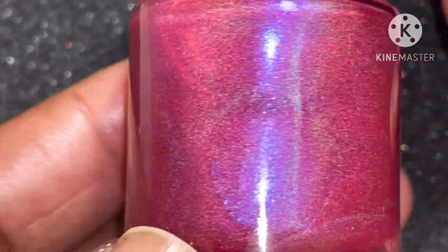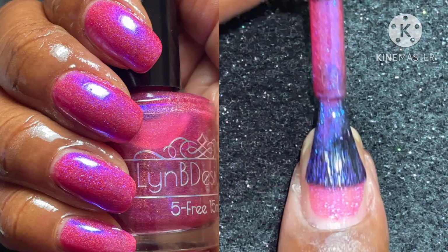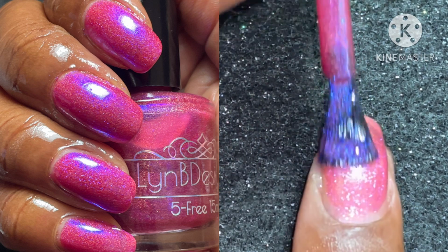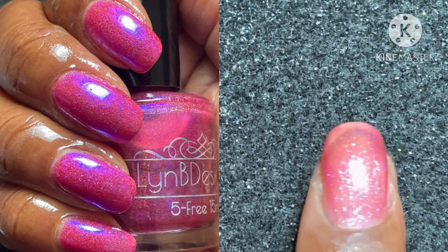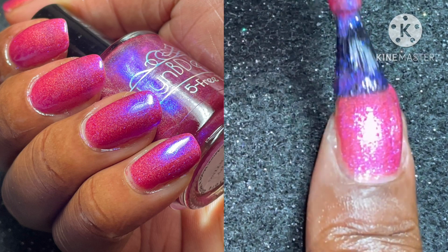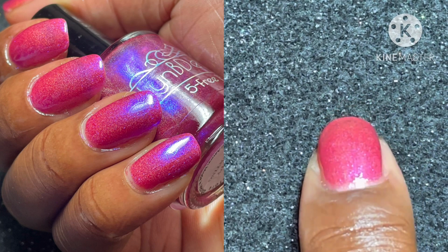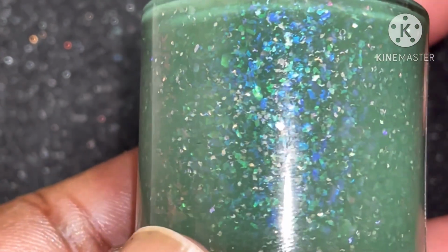Next is Happy Haunting. This is described as a deep red magenta with intense blue to purple shifting shimmer and scattered micro holo. This too would be another personal favorite. This whole collection is just stunning. It's creamy in consistency, very, very creamy, and it is not difficult to remove. Gorgeous.